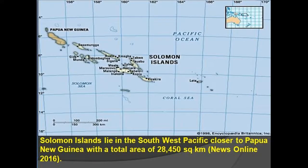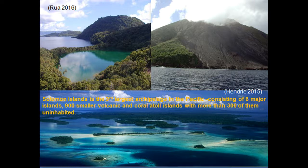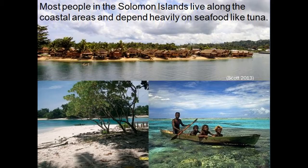Solomon Islands lie in the Southwest Pacific, closer to Papua New Guinea, with a total area of 28,450 square kilometers. Solomon Islands is the third largest archipelago in the Pacific, consisting of six major islands, 900 smaller volcanic and coral atoll islands, with more than 300 of them uninhabited. Most people in the Solomon Islands live along the coastal areas and depend heavily on seafood like tuna.